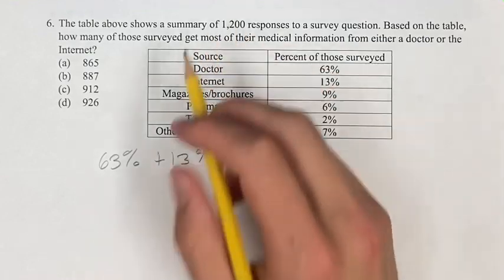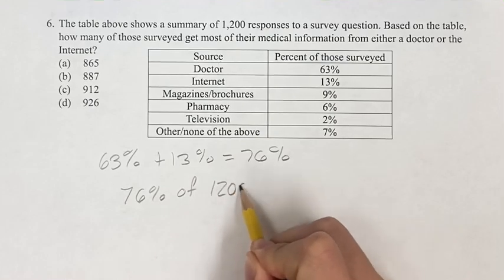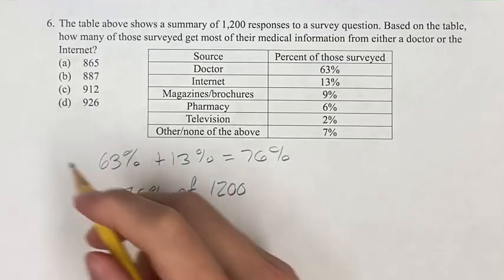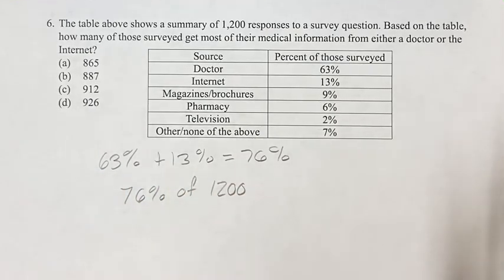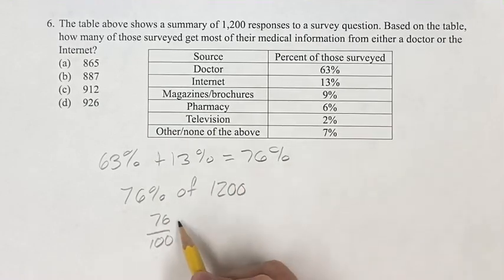And this is out of 1,200 responses, so we're taking 76% of 1,200. Well, what does 76% mean? Well, a percent is just a number out of 100. So you have 76 out of 100 times 1,200, which is our total.